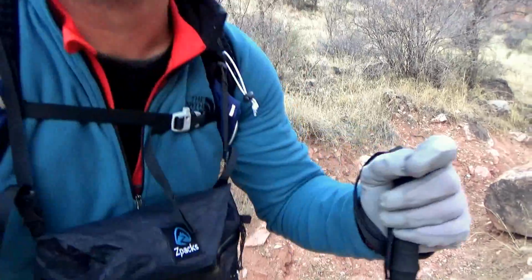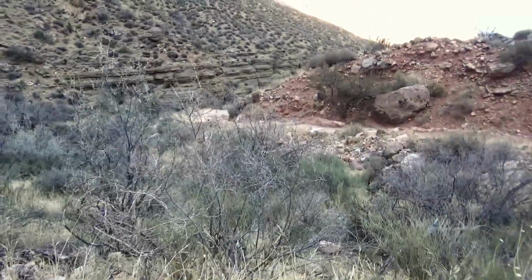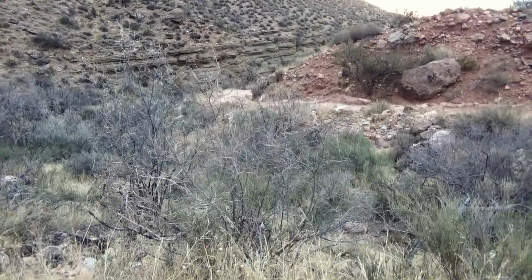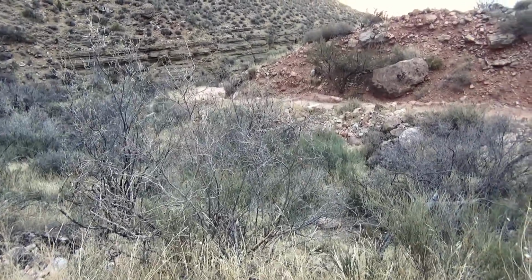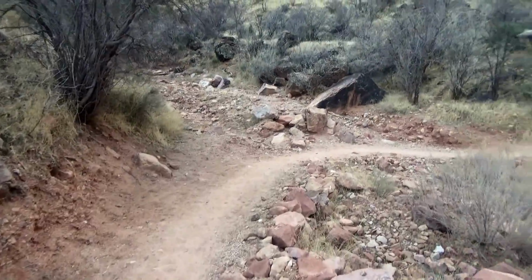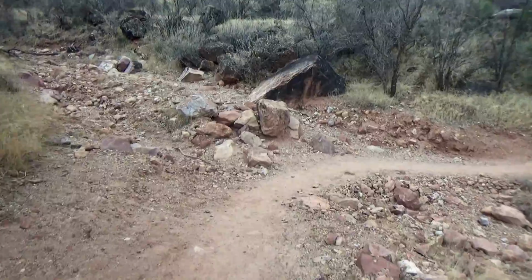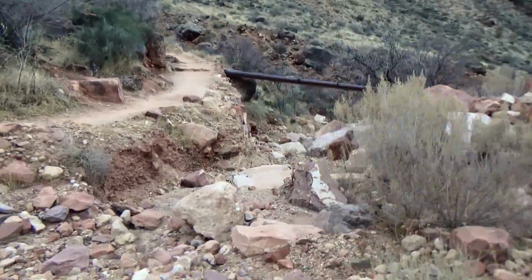Well, I was waiting here trying to capture a shot of them coming around that corner, but they're already not there. And I can't stop, because if I stop, then my body gets locked up. So I think I have to keep moving. I'm not even going that fast. I had somebody pass me just a few seconds ago.